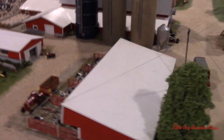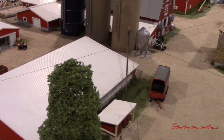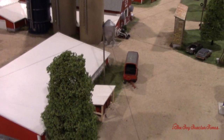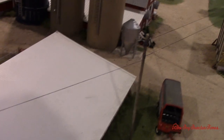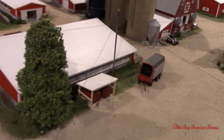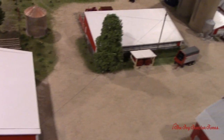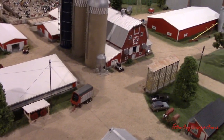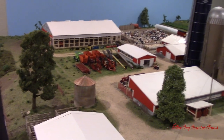As we come around here, I wanted to point out again, when you're looking at detail, and I remember when this display was part of the competition at the National Farm Toy Show, what really stood out to me was the connecting of all the power lines, that each of these buildings that has electricity has a line running to it throughout the farm. That's just a great detail that, if you're not looking up, you might not notice, but when you're looking down, it certainly stands out across the farm. Absolutely, something like that really adds that extra detail.